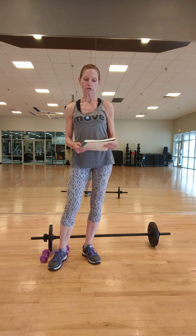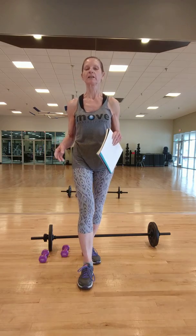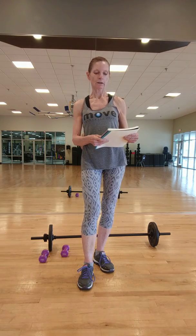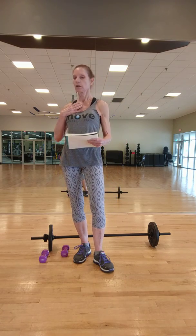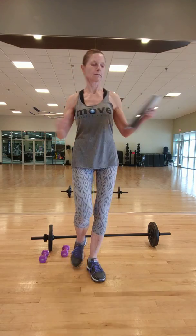Loss of coordination and proprioception. What proprioception is, it's awareness of your body positioning, your body movements. Proprioception is actually the word, but that's what that means. That means just awareness of your movements, your body positioning, your balance.